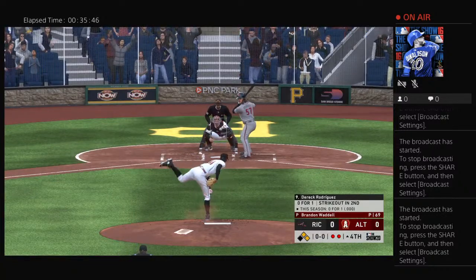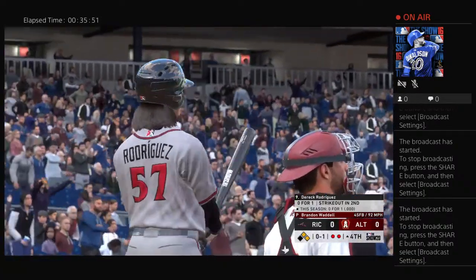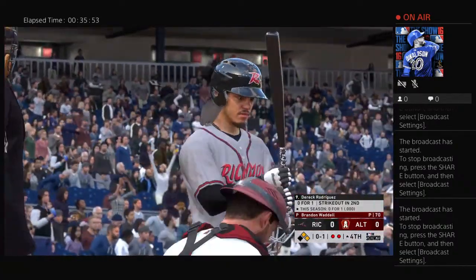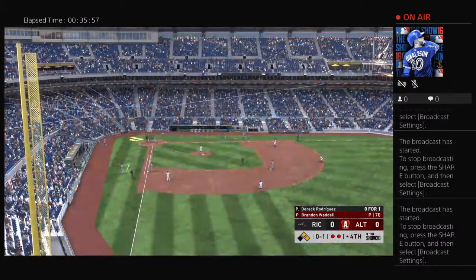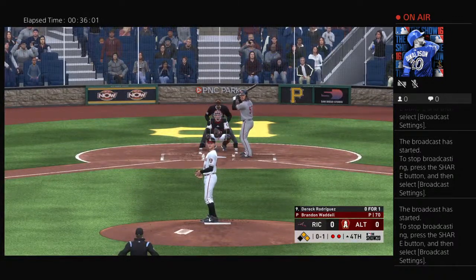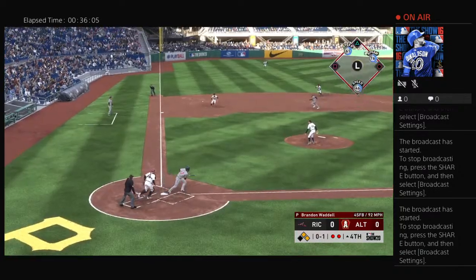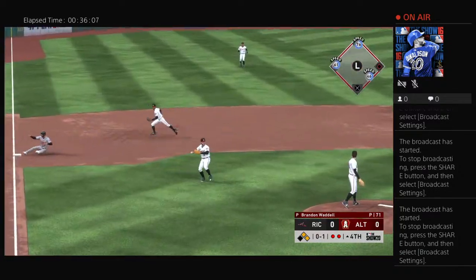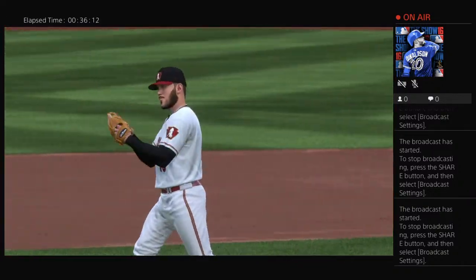To the plate now, Derek Rodriguez, as he looks at a fastball that's in there for strike one. He's 0 for 1 thus far. The 0-1 offering. Soft grounder left side. Reined in. And the two-out threat will not come to pass as the inning is over.